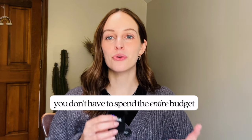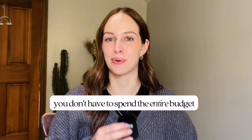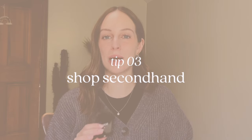And one last thing I want to point out for this tip is that just because you set a specific budget doesn't mean you have to spend the entire budget, okay? I think that if you filled the gap that you need, it's perfectly okay to practice some self-control, honestly, and say, all right, I got what I need and there's no need to continue. So all this talk of thrifting actually brings me to my next point, which is to shop secondhand.